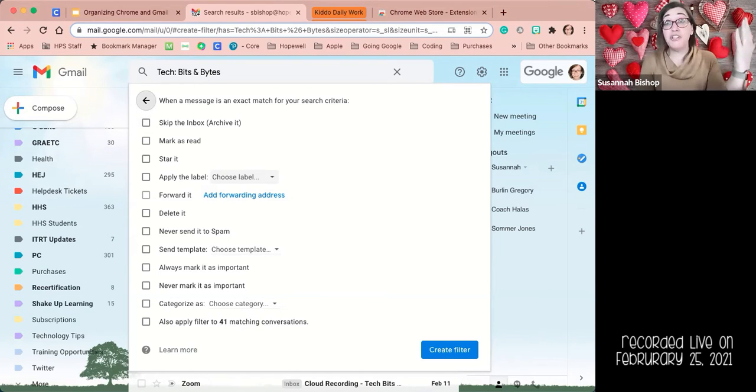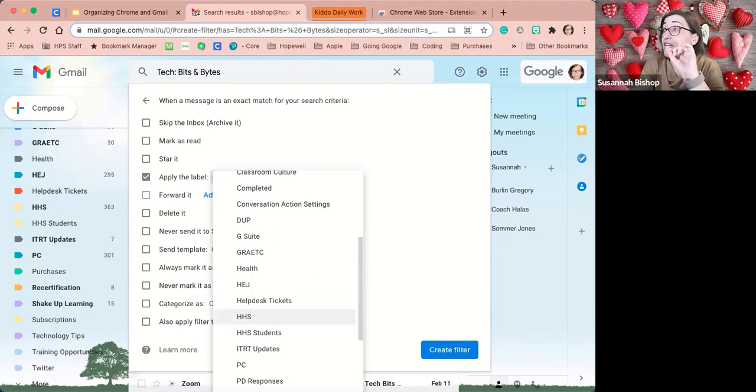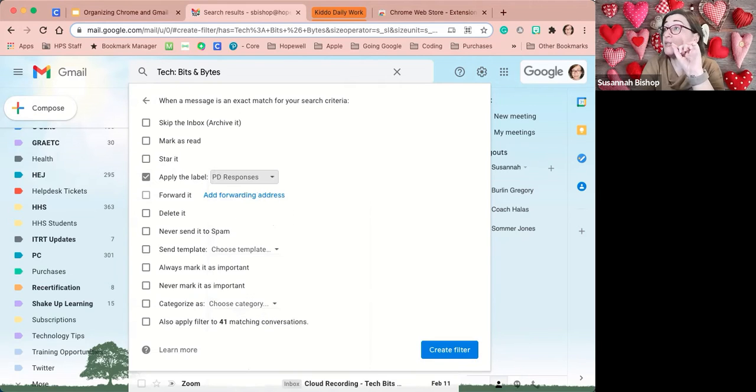It still shows red. It's unread. That's why these are bolded. I can also choose to mark it as read. Maybe there's a blog that you get updates from that you know where to find, but you don't want to see that it's unread because that number bothers you, like it does me. I hate that there are 1,000 unread emails and there's just no time to fix it. So you can choose to select mark as read. Then make sure you choose apply the label and choose the label you want that email to have. So I'm going to choose PD responses.